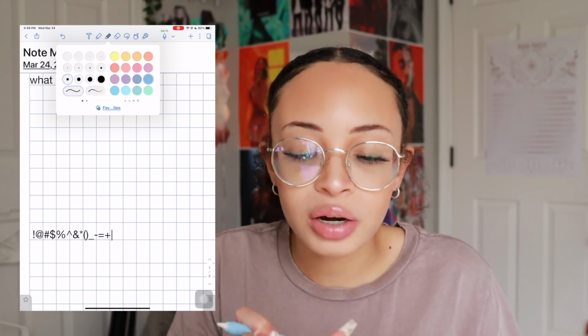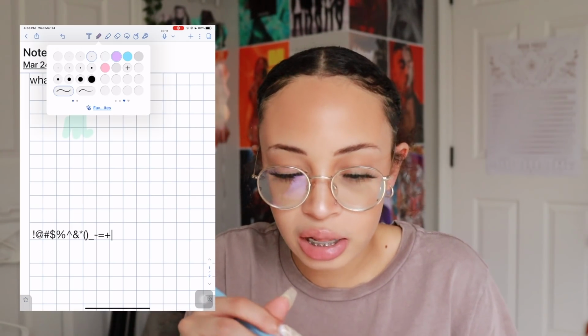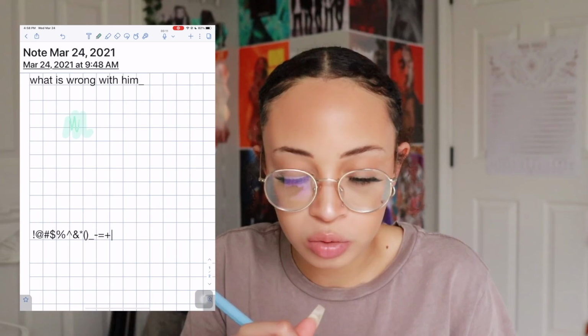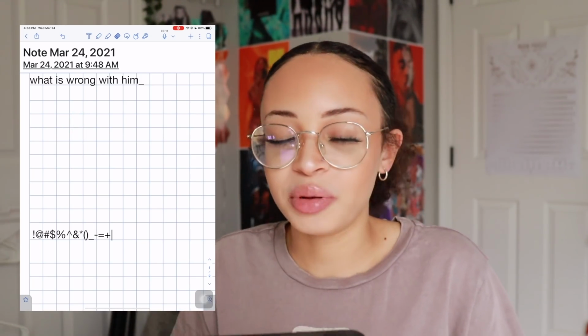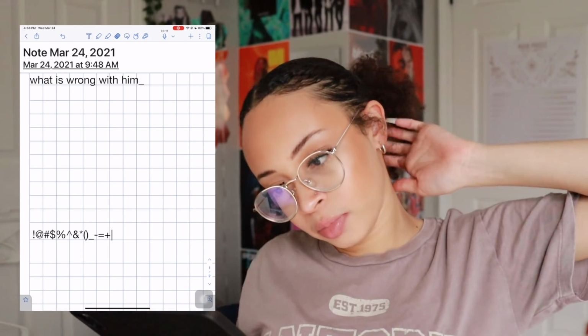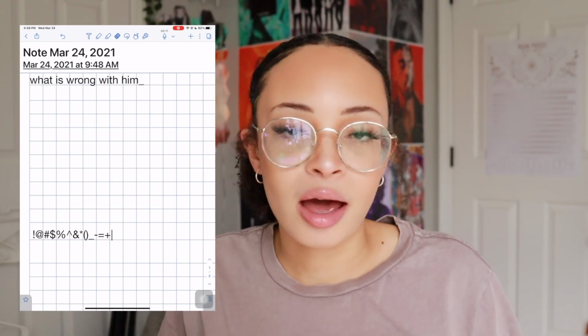And then the cool thing about it is these also transfer to the highlighters, so there's a highlight color as well as a matching pencil color, and you only have to put it in there once. It's kind of amazing. I just realized that at the top of this note it said, "What is wrong with him?" Who was I so mad at? I have no idea.